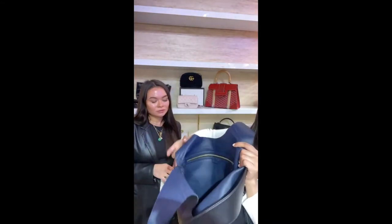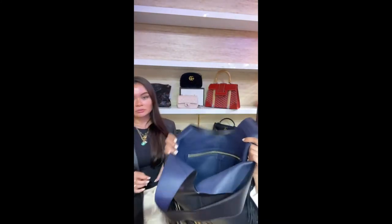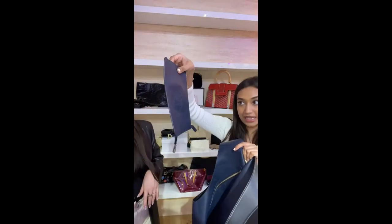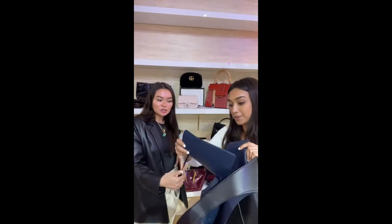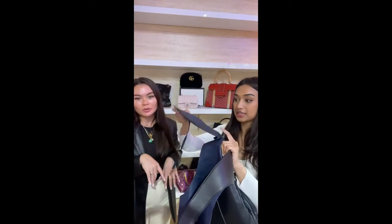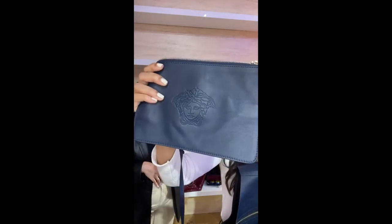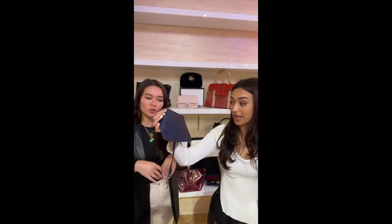Oh, it's lined with navy. I know. Nice. So how cool is this? It's black, but it's also lined with navy inside, and then it also has this other small bag inside. You can attach it, or put your personal belongings in there. And guys, it actually features the Medusa head embossed onto the clutch, which is super cool. You can wear that separately.